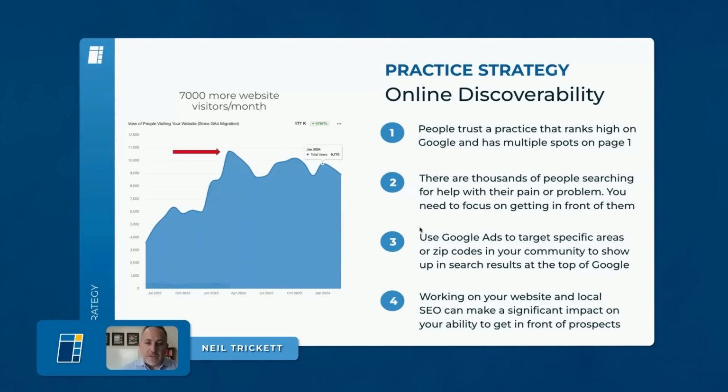And then you need to be working on your website and local SEO. Doing that can make a significant impact on your ability to get in front of prospects. So we can take a look at this client over here. You can see when they started, they had about 3,500 people visiting their website a month. And over the course of about a year, they were able to increase that to about 10,500 people visiting their website a month. So can you imagine 7,000 more people finding your website per month? What is that going to do to your bottom line in your clinic?